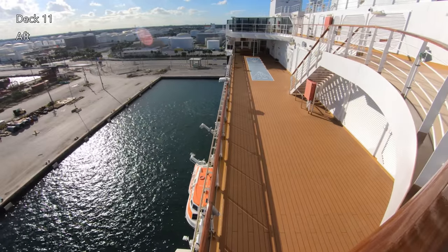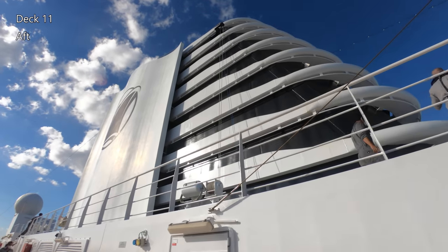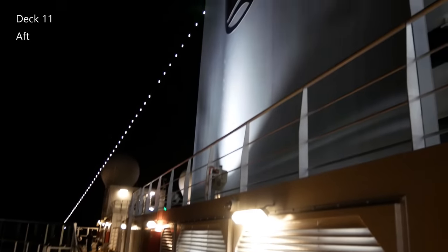And that was deck 11 on the Nieuw Statendam. There is a sun deck around the ship's funnel on this level, but after the pandemic, it has been converted to a crew-only recreation area.